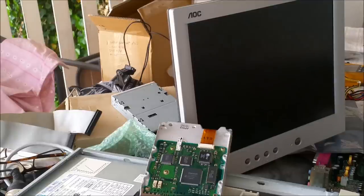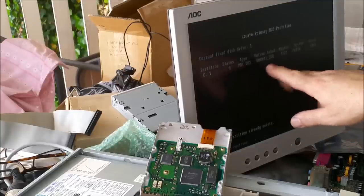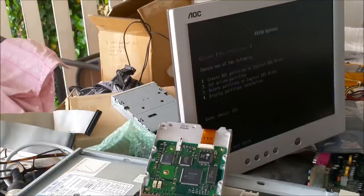and F disk is a partitioning thing, and I can just say create a DOS partition, so that's number one. Create a primary partition, number one. So it's a Quantum, yep, the full thing in there. Primary DOS partition already exists.